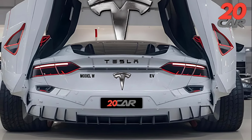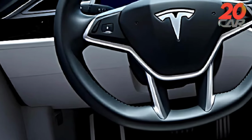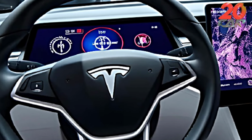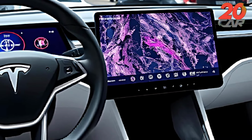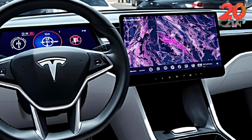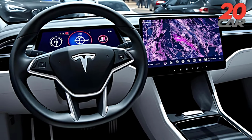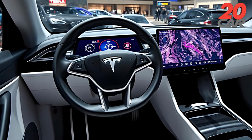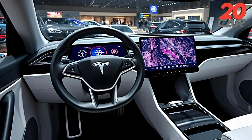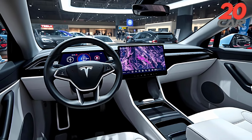Step inside, and you're greeted by an interior that could double as a spaceship command center. The dashboard features a revolutionary curved OLED display, seamlessly integrated with AI-driven controls that adapt to your habits. Plush vegan leather seats, paired with customizable ambient lighting, create a cocoon of luxury. It's a cabin where technology meets soul.